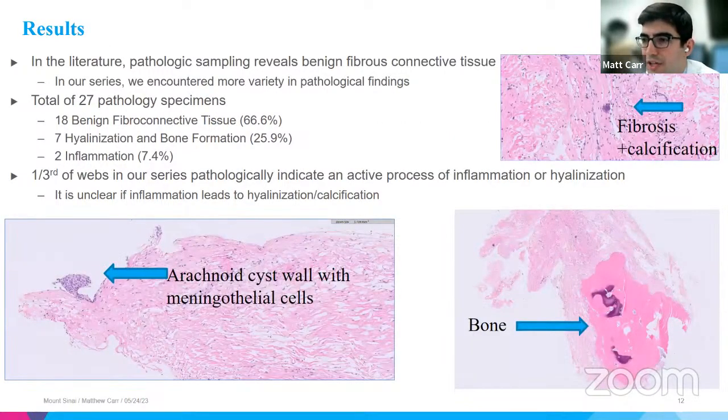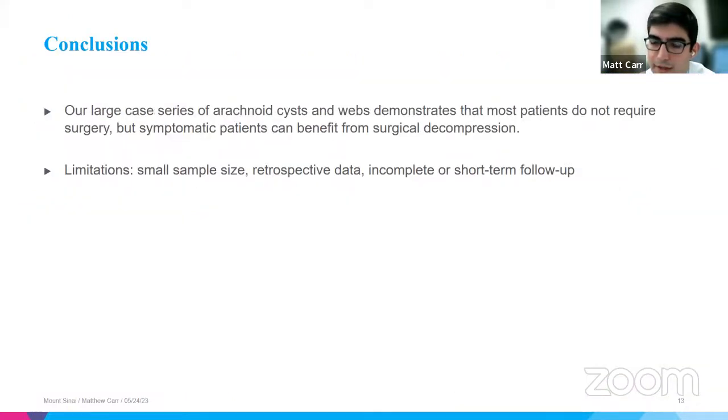In the literature, pathologically and histologically, these are described as benign fibrous connective tissue. However, in our series, we saw a little more variety in the pathological findings. We had a total of 27 pathology specimens, of which two-thirds showed the benign fibrous connective tissue. However, one-third showed additional findings as well, with about a quarter showing hyalinization and bone formation, as seen here. This is from our actual pathology database. And two patients showed inflammation on pathology. This indicates that there might be an active process of inflammation that forms from these tissues, which deserves more study, we think.